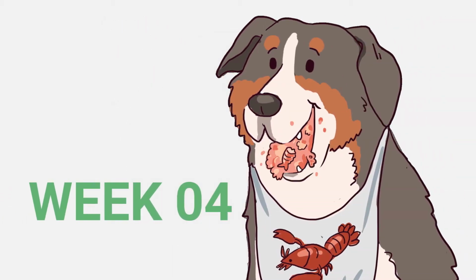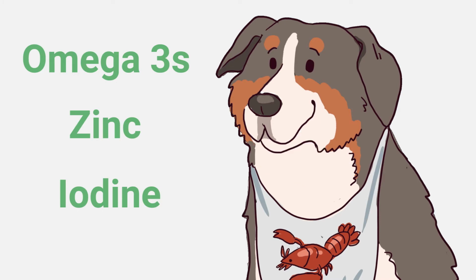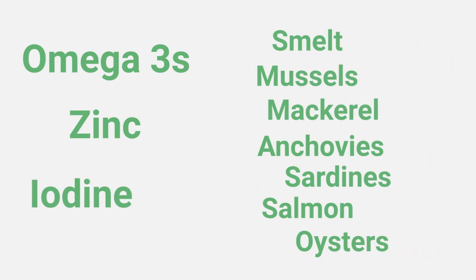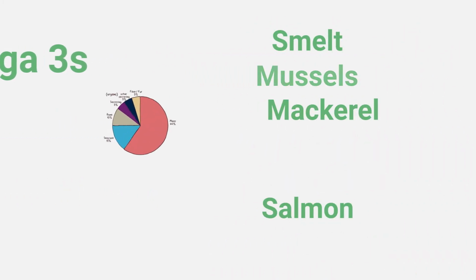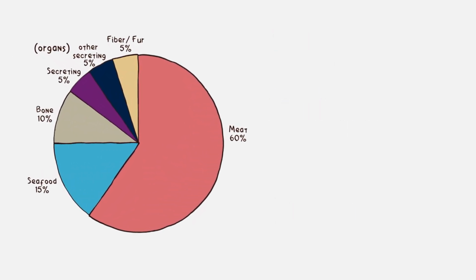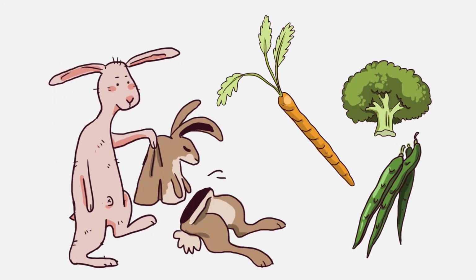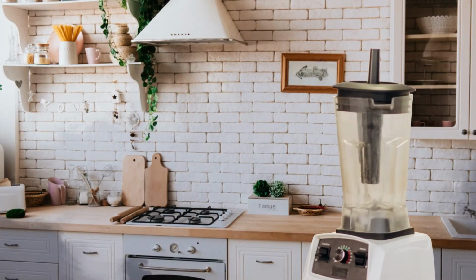Week 4, seafood phase. Seafood will provide Chuck with omega-3s, zinc, and iodine. She has a short list to choose from and again, tries them out one at a time, increasing the amount to occupy 15% of Chuck's daily fresh food bowl. Also, during week 4, she starts adding fiber, fur, and vegetables, breaking the veggies down by steaming, sautéing, or running them through a food processor.